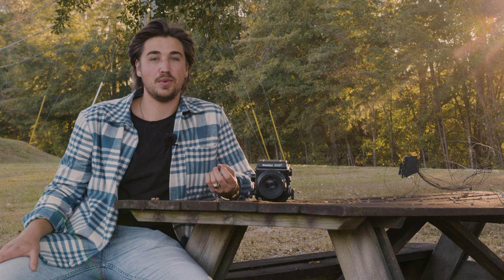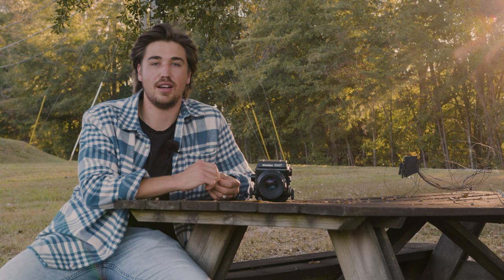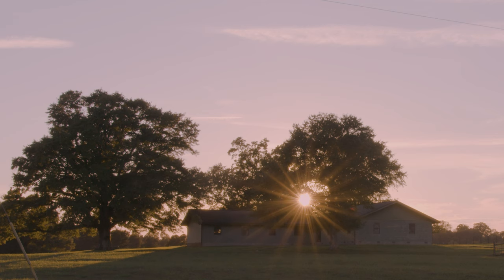So today we are near the border of North and South Carolina, which is one of my favorite places to come and shoot because it's kind of the countryside with the backdrop of the North Carolina mountains. And so I came up here with my RZ67 and a few rolls of Portra 800 so that I can shoot a little bit closer to the end of sunlight, which is golden hour.